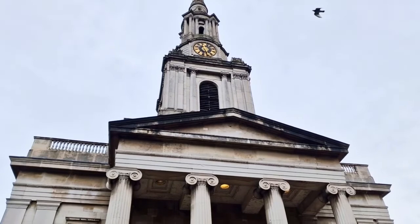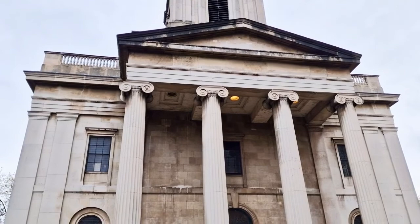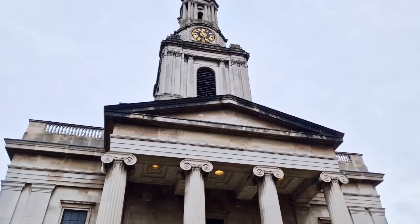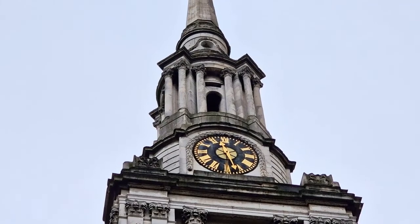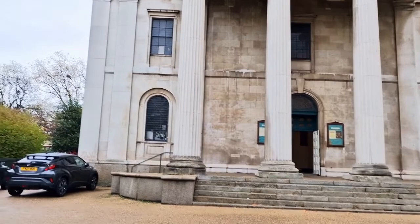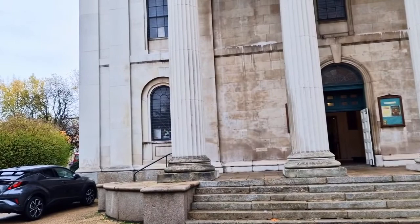Very much of the Georgian era, this church. They went in for the Romanesque, and I think it's very elegant, this style. And as I say, this is a fairly late one, this church. I've done a churchyard tour of this one before. If you scroll through my page, you'll find it. I'll give you the exterior view of the church now.